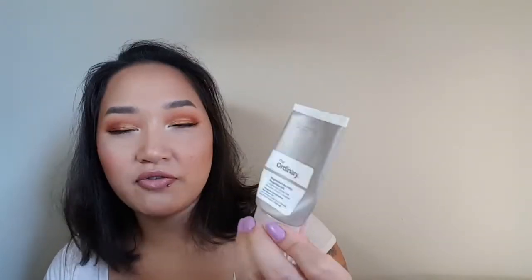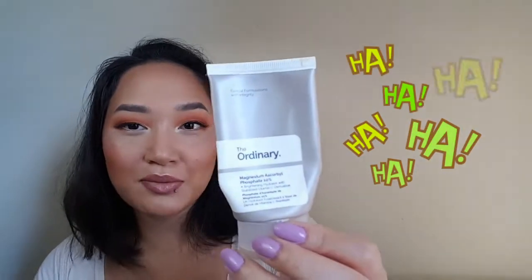Now onto my skincare. And the first product I did finish up in my skincare was this, The Ordinary Magnesium Ascorbate 10%. I'm not really sure if it actually did anything for my skin. This product was okay, and it has a funky smell. When I would spread it on my face, it did go on my skin very smoothly and very nicely, and I did enjoy that part. But it does have a weird chemical smell. Not crazy strong, but you could definitely smell it.